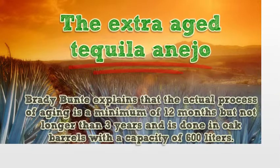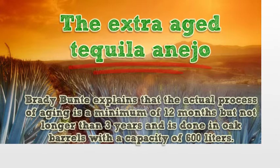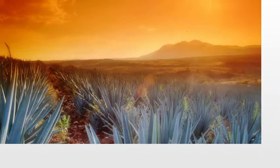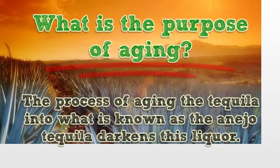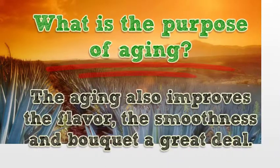Brady Bunte explains that the actual process of aging is a minimum of 12 months but not longer than 3 years and is done in oak barrels with a capacity of 600 liters. What is the purpose of aging? The process of aging the tequila into what is known as the Anejo Tequila darkens this liquor. The aging also improves the flavor, the smoothness and bouquet a great deal.